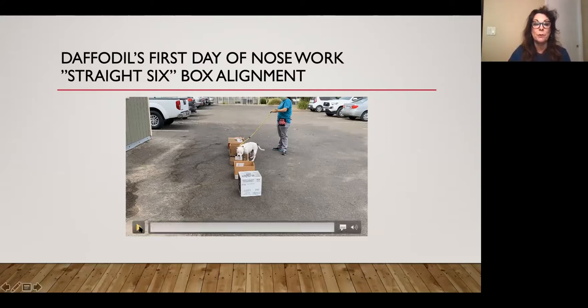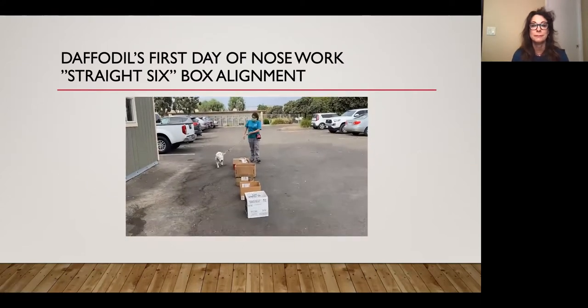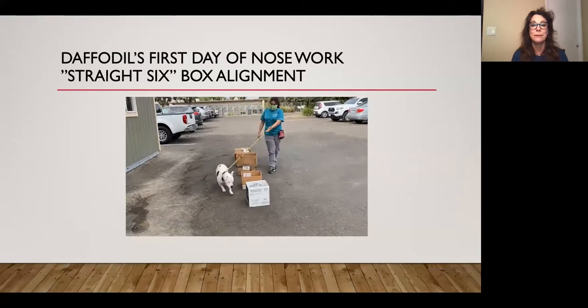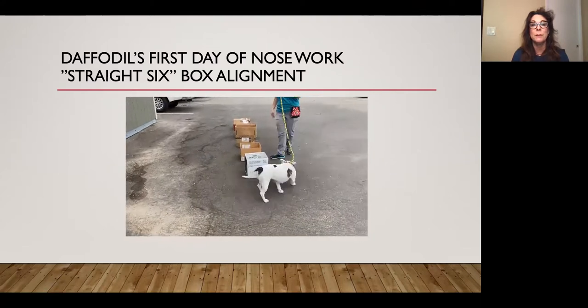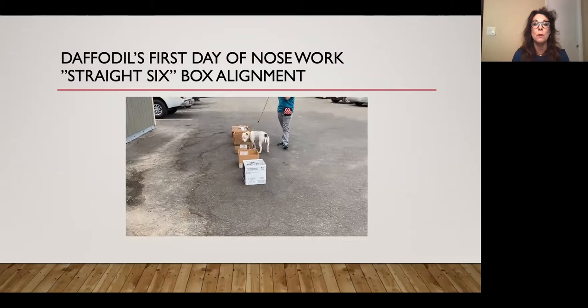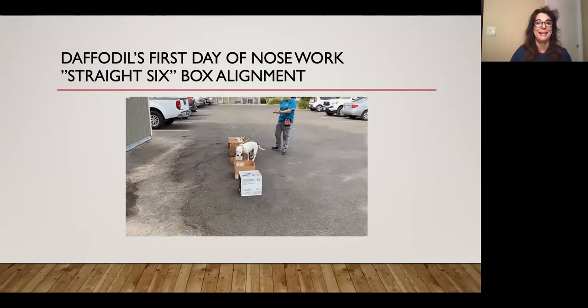So let's look at that one more time. Daffodil's first day of nose work. He's so cute. See, there's Daisy paused. And now the dog's coming around on her own. No leash pressure. And hey, what? Nobody said there'd be chicken. Woo! Found it. She finds it. Good job, Daffodil.